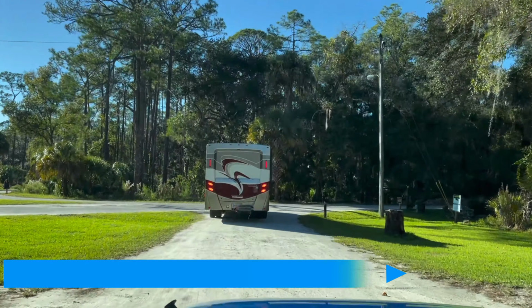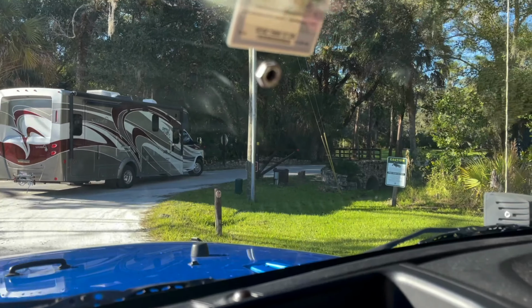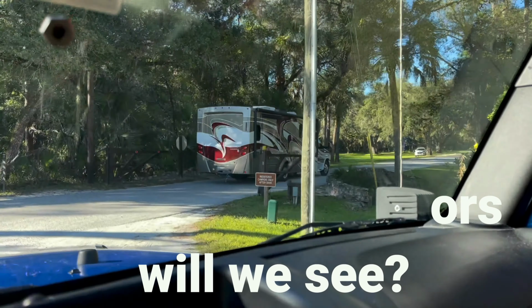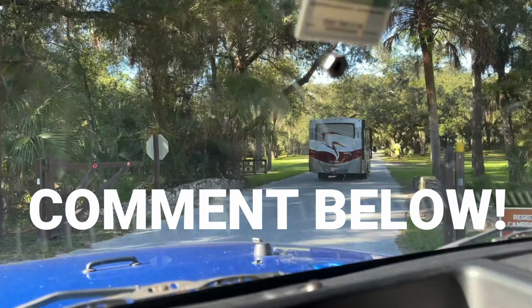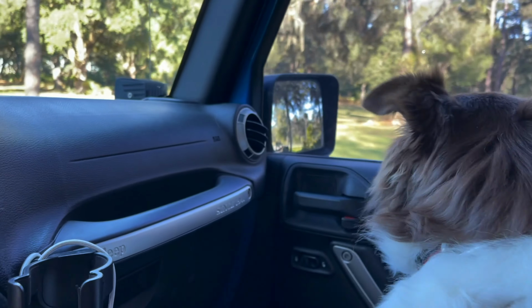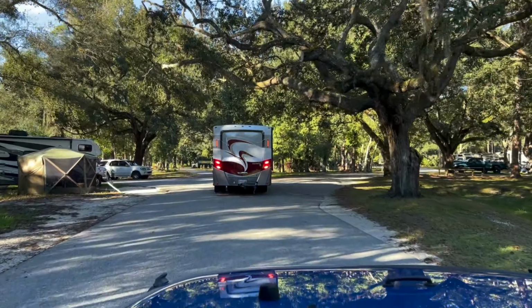All right, we made it to Highlands Hammock, and now we're gonna go see what our campsite is like. Oh, right off the bat, caution, alligators. Well, it is a Florida State Park. That's to be expected. Look at my co-pilot. She is loving life right now. Always not sure what to do.